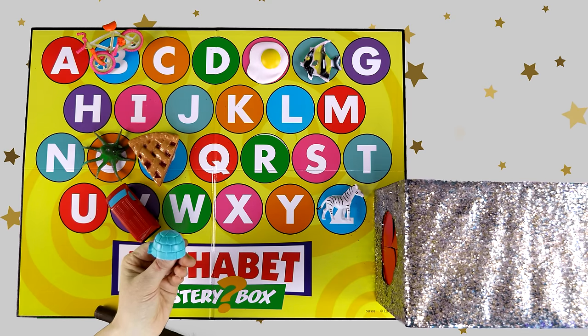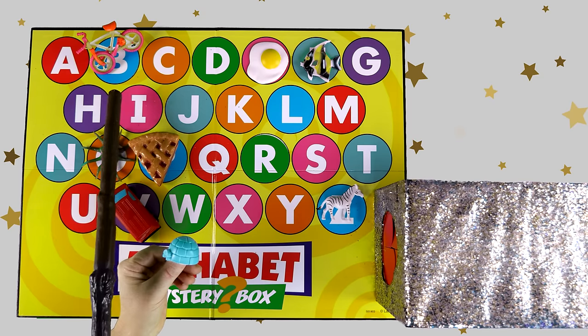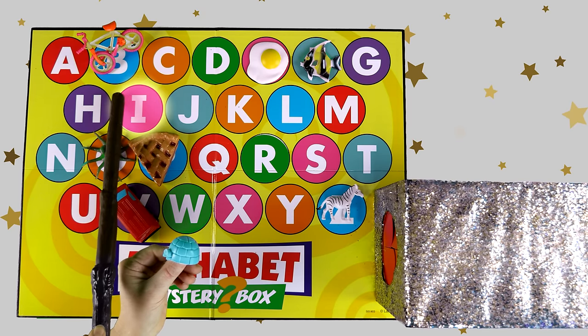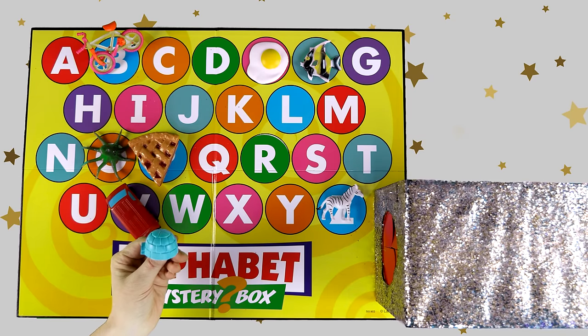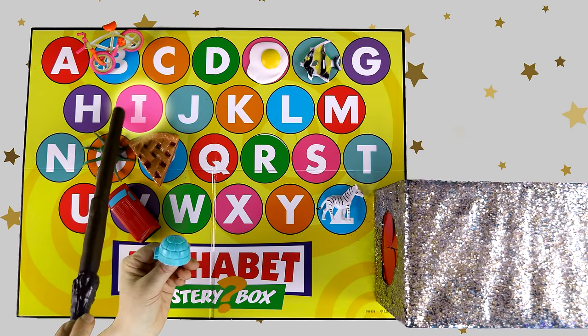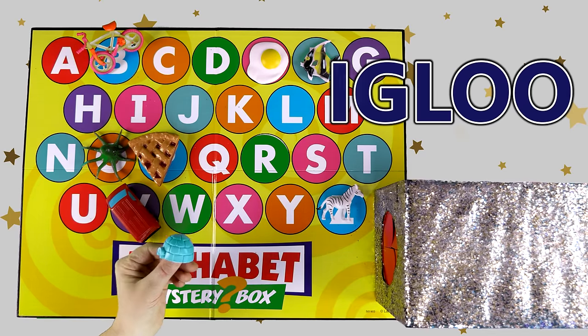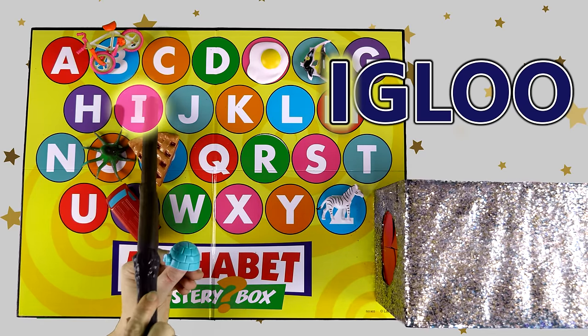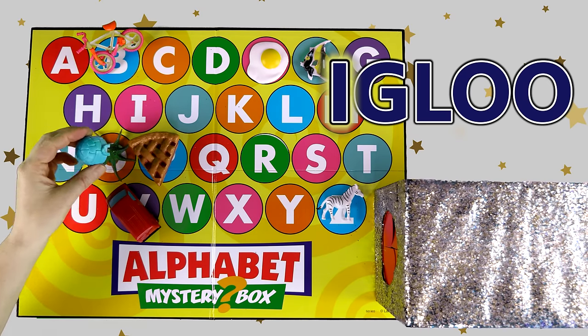The letter that can say I. The letter that can say I is the letter I. Igloo begins with I, the letter I. Let's put igloo on our letter board. Igloo begins with the letter I. Let's put igloo on the I.